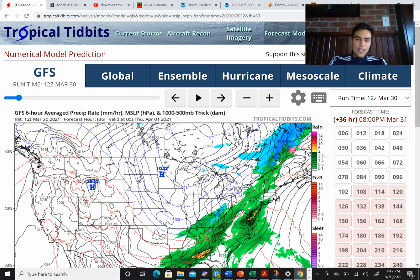If it takes a slightly eastward trajectory where the storm forms a little bit later than anticipated and moves more northward later than anticipated, maybe there could be some snow, especially in the metropolitan regions of Philadelphia and New York City. However, as it stands right now, it's primarily a rain event, and if this were to take the further eastward track, obviously there would be no chance of snow.